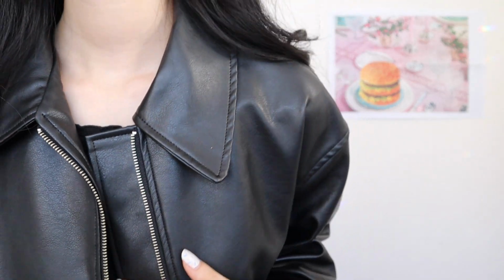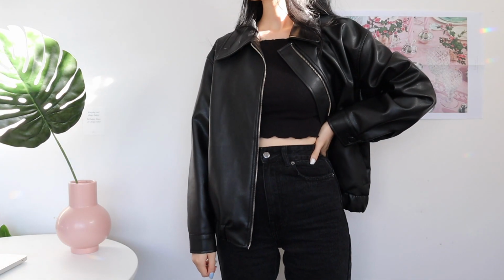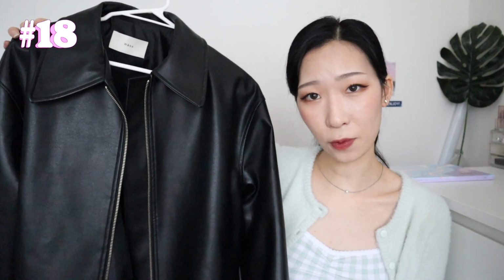I did expect this to be a bit thicker, but I also don't mind the thinness. It makes it a little bit more versatile because then you don't have to keep it strictly for winter like a padded jacket. I do wish it was a little bit longer to cover the hip and butt area, but otherwise I'm pretty happy with this purchase.